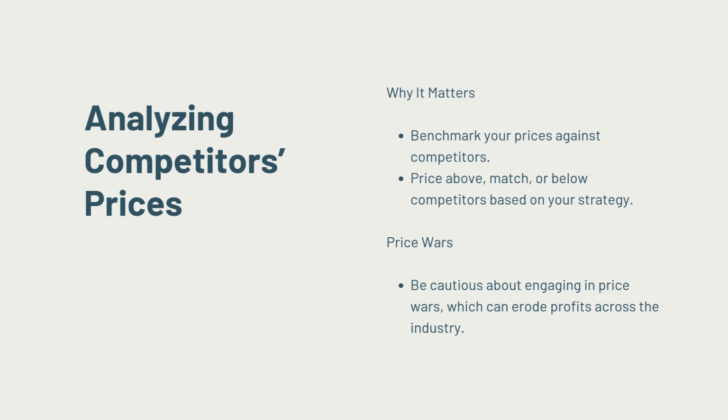One important consideration here is avoiding price wars. Price wars happen when companies continuously lower their prices to outdo each other. While this may seem good for the consumers in the short term, it can hurt companies in the long run by reducing profit margins for everyone. So imagine if these two fast food companies kept lowering prices. Eventually, both brands would struggle to make a profit.